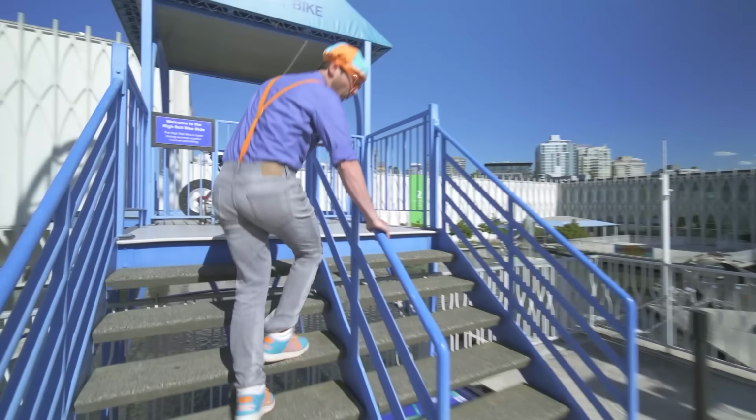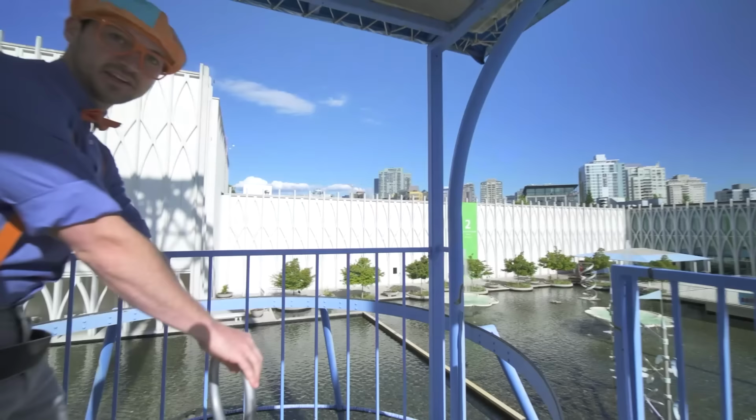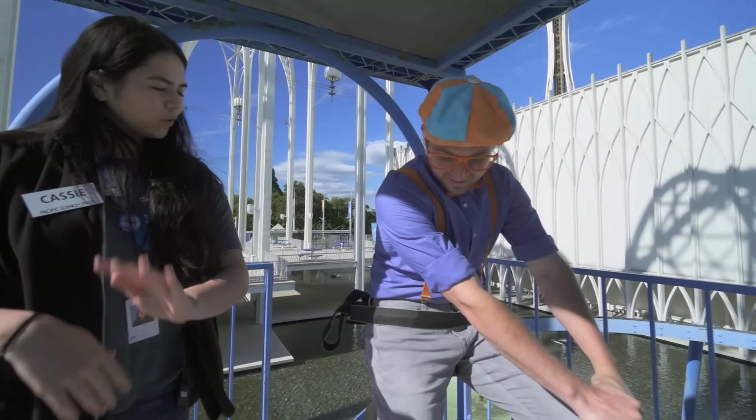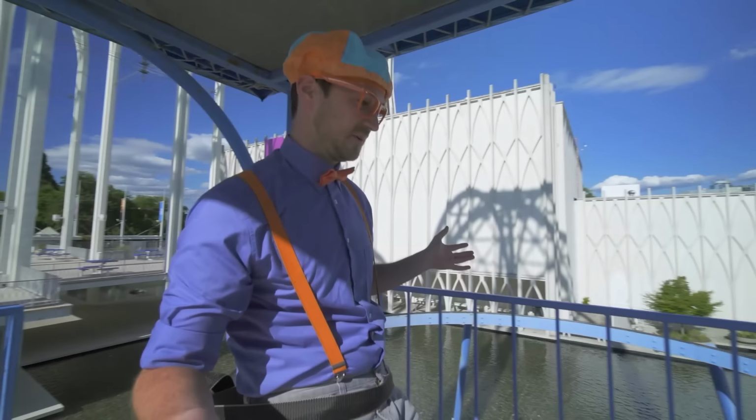Woo! Now we're gonna do the high-rise bike. Oh. All right, come on, come here. You gotta buckle up. Whoa. I'll also tell you a few quick things before you go. Just make sure you're going at like a walking pace. You're always going forwards and just keep pedaling the whole time. Okay. Hands are optional. Here I go. Whoa!